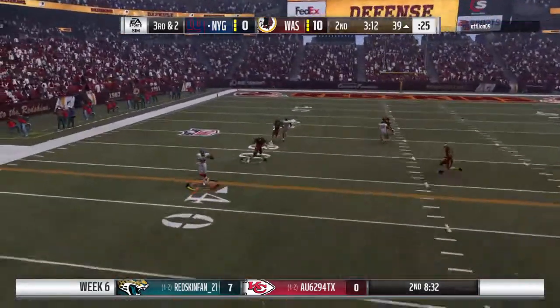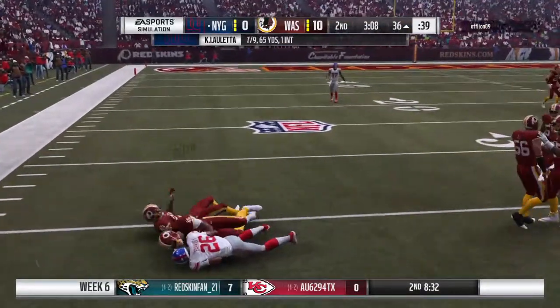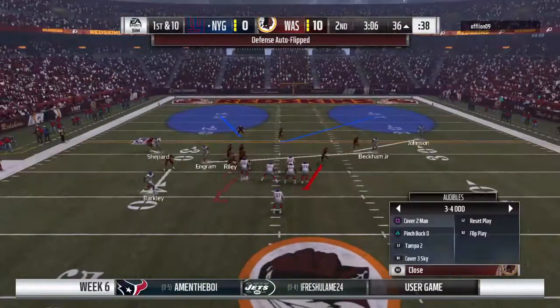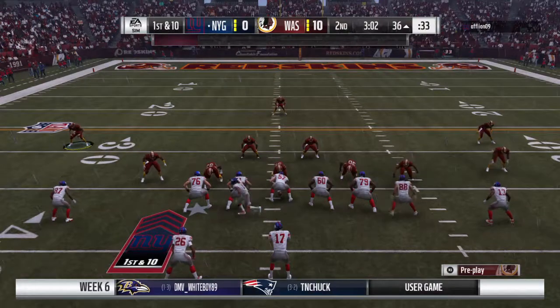Now it's Lauletta. He dumps it off to Barkley, and he's able to get the first before he's taken down at the 36. Gives him 3 yards and a fresh set of downs.